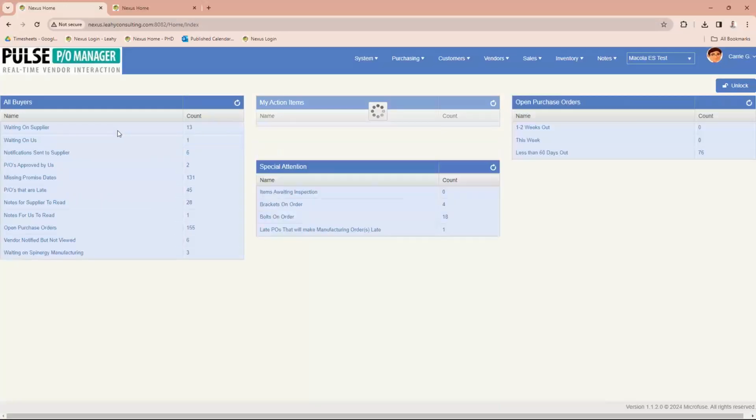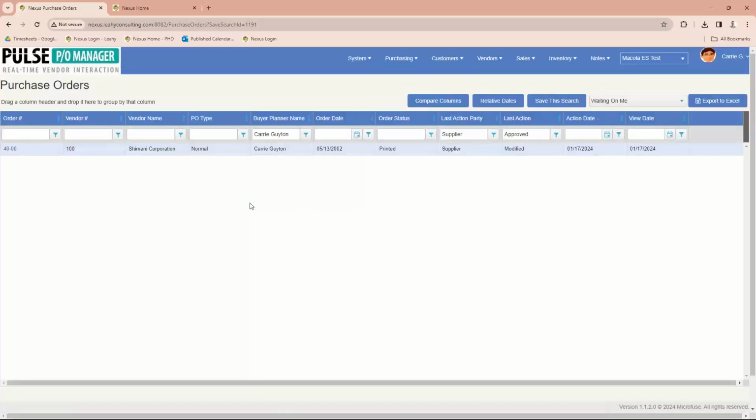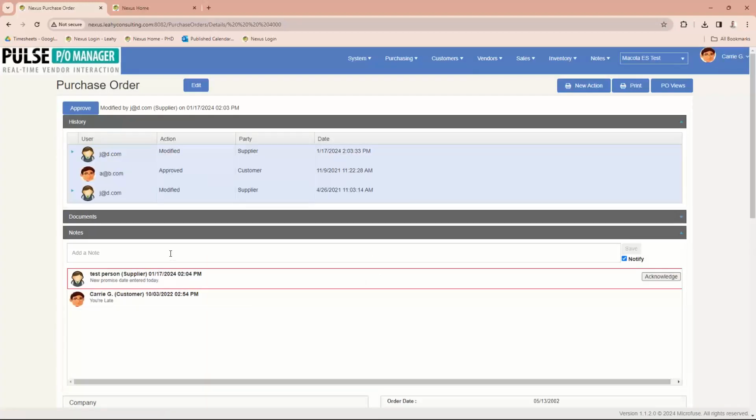Okay. Coming back out here, I'll be able to see there are items that are waiting on me to respond to. So I'll come into this one. We previously were looking at waiting on supplier, and now we've got one for order number 40-00 from Shimani Corporation. I'll click on that, and I'll be able to see they made a change, and I'll be able to see what the new change was. Okay, so notice they put in a note, new promise date entered today.